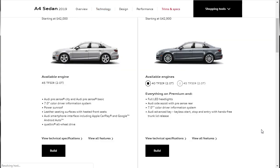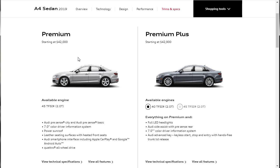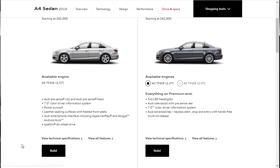We learned about the technology, the design, the performance. We've gone over trim and specs. Really, the only thing left to do is actually build and price our base model. That's this one here. Our base model premium that starts at $42,000. So let's go ahead and click this build tab and get to building.